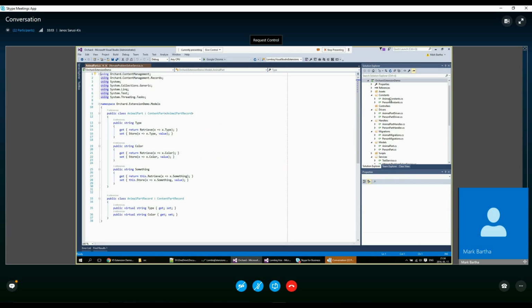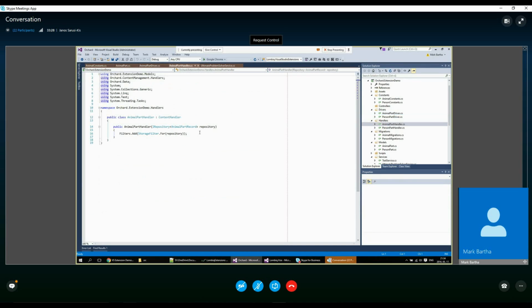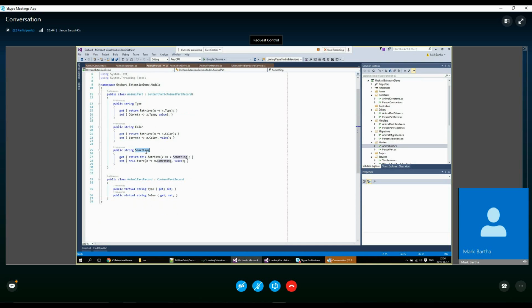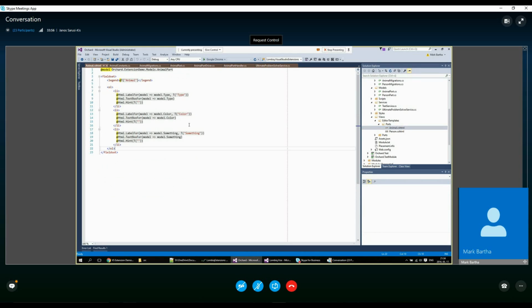And as you can see, we have a lot of classes created here. For example, some constants, which are conventions by Lombik. A driver is also created, and a handler for the record. Migrations to create the records and the types. And of course, we have the content part with the record. And we have the templates here with the editors.